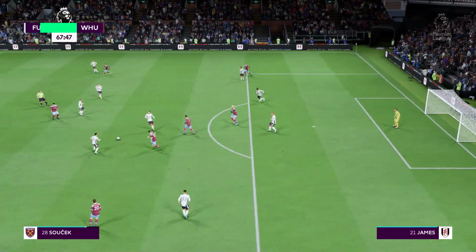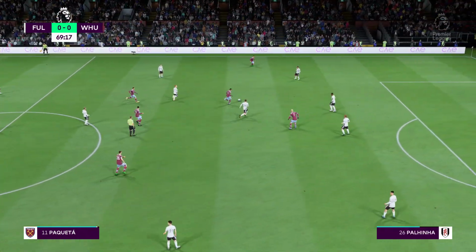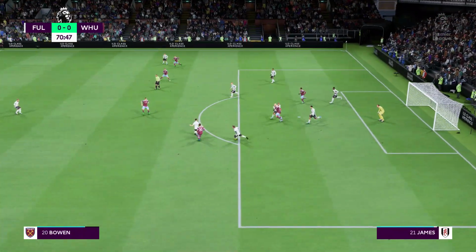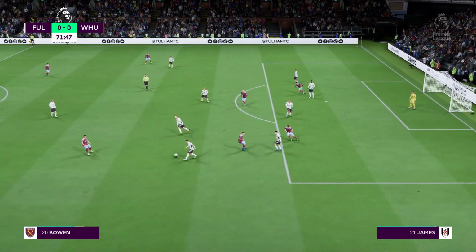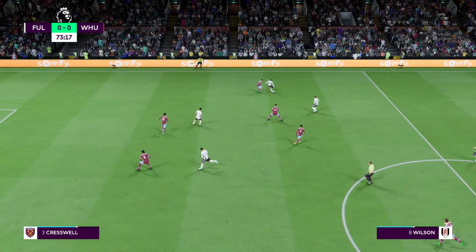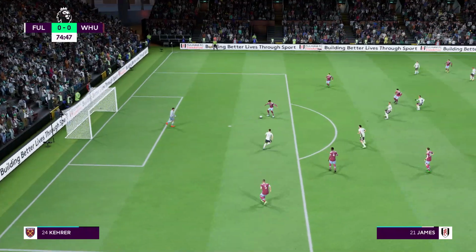Paqueta, and reading it absolutely superbly. Into the advanced position. Oh, that's a pass of high quality. And the cross smuggled away. Pressing high, and they have the ball again. Well, these players must be motivated. The crowd have been great. Can they now get the winner? Well, they might be onto something. Well, it was easy on the eye, but the interception was made.